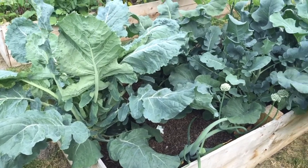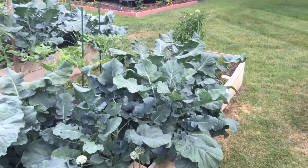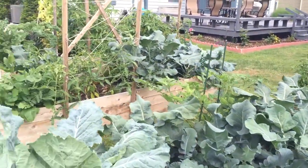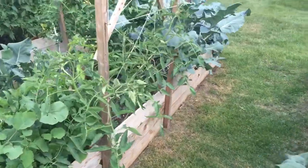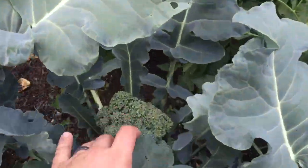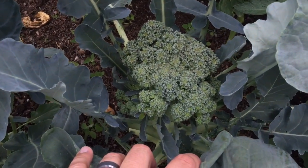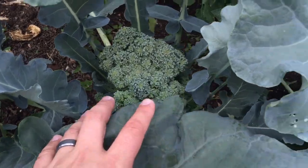As I was saying, the cold season crops are getting ready to be done. This is the main place where we've got some broccoli left, here in this bed and over there. I've got one head over here that is really nice and about to get harvested. That looks just like this. I probably need to open and take that off, but that looks really good.